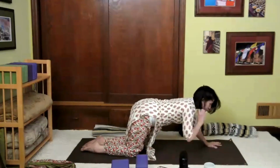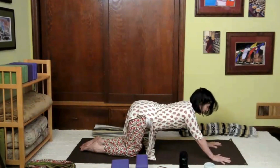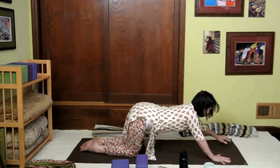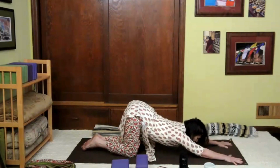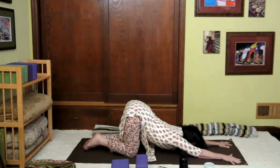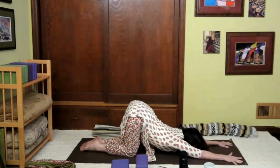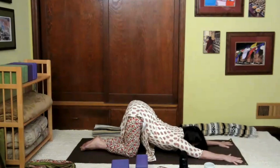Walk the hands forward once again. And now this time as you come down, I'd like you to take the hips less far back and walk down so that the chest and heart are going to be coming down towards the floor. Now, again, that's not within everybody's flexibility to come down so low, but it is going to open the chest and the heart and the throat.